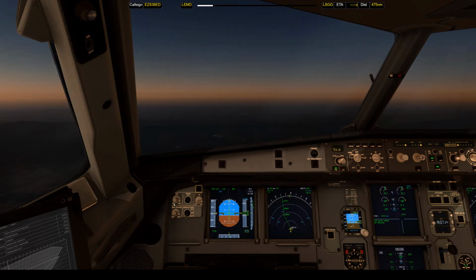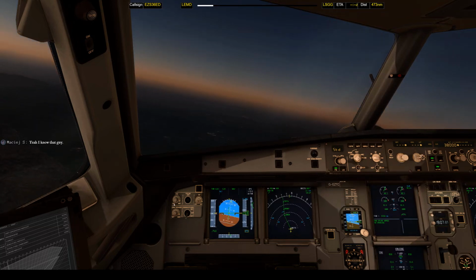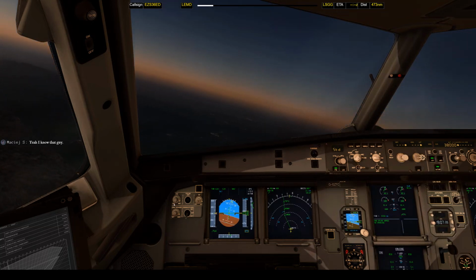Roger, local, we can expect another 55 or 60 miles before 100%. Yeah. Norwest 1035, okay, when you able, you can descend to level 100. Perfect, thanks very much. When it is, you can start level 100 for close 1035.